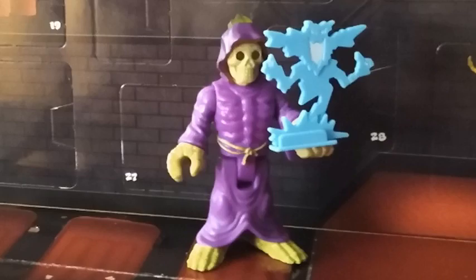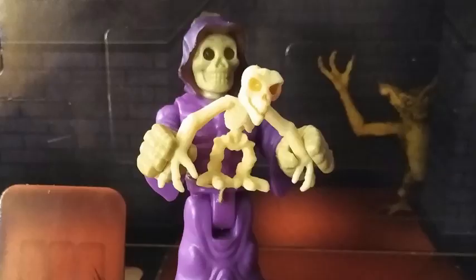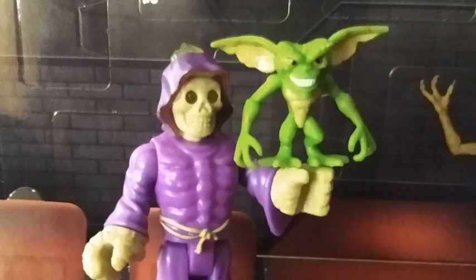Day 19, the electric gremlin. Day 20, we actually have Mohawk in gremlin form. It would have been nice if we had a figure of his spider form, which he eventually turned into, but we do not have that. Day 21 is a gremlin skeleton. Really nice. Day 22, the third and final of our green gremlins.